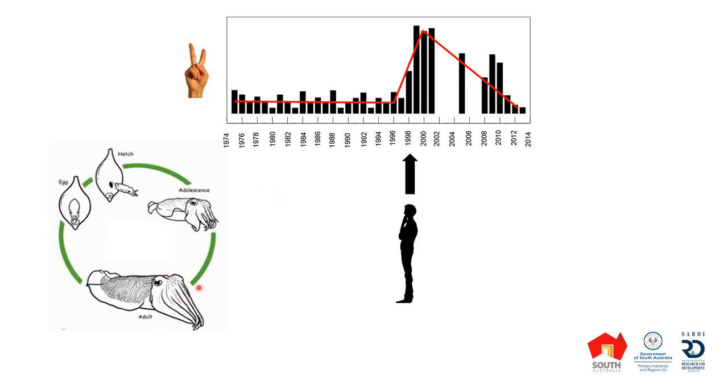So once they've spawned, and they may spawn multiple times over a short spawning season, they tend to die. And in a couple of months after the peak spawning, that's when you start to see large amounts of dead cuttlefish wash up on the shore, particularly in northern Spencer Gulf. There are large wash-ups of dead cuttlefish as they've just expired from spawning. They've then successfully laid all those eggs, and those eggs then hatch and contribute to the next population.